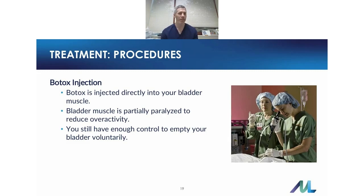Some of the negatives of Botox is it has to be repeated. Similar to patients getting injections elsewhere with Botox, it gets repeated every 6 months and has a slightly higher risk of urinary tract infection and a slightly higher risk of urinary retention afterwards. Again, it's important that you talk to your urologist and figure out which one of these 3 options is best for you in terms of what risks and benefit profile you're willing to accept.